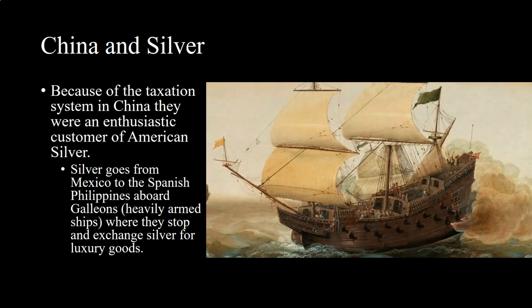And the Spanish are bringing it in. So you have silver that's coming from Mexico that goes to the Spanish Philippines, aboard the Spanish galleons, which are heavily armored ships, as you can see here. This is a galleon on the screen. And then they stop and exchange silver for luxury goods in either China or other areas that end up trading with China. And this becomes a mutual trading system.